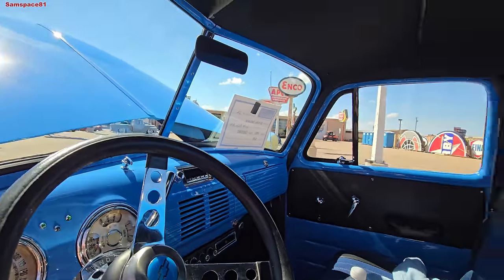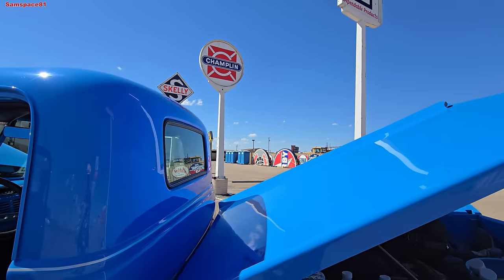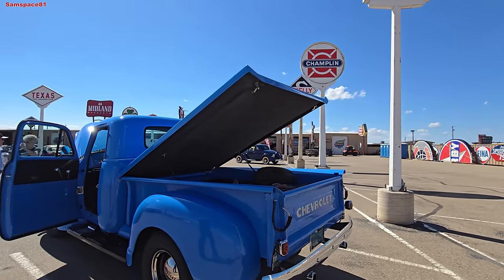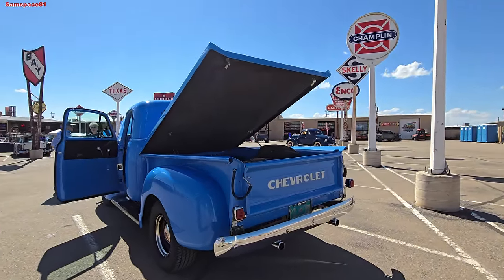Oh, yeah. I like the bed cover, too. Yeah, you don't see very many of those. I only know of one other. Did you have that custom made, the cover? Yeah. Came out of California.